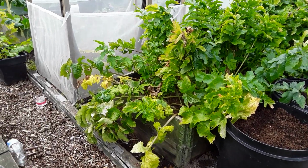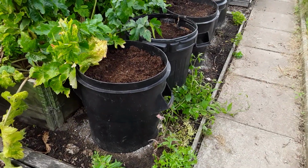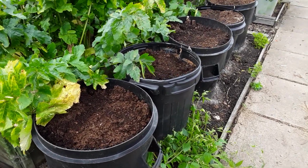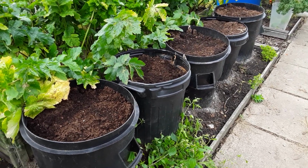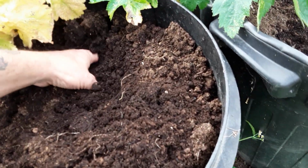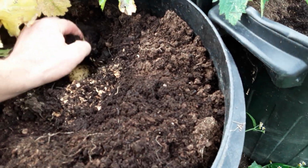hasn't actually had manure. So this will be for the beans next year, so I might have to add a little bit to it. But the tops were removed when we got a little bit of sign of blight, and I've topped them off with a little bit of compost, and I believe there's some potatoes there, and it looks like they haven't been affected.